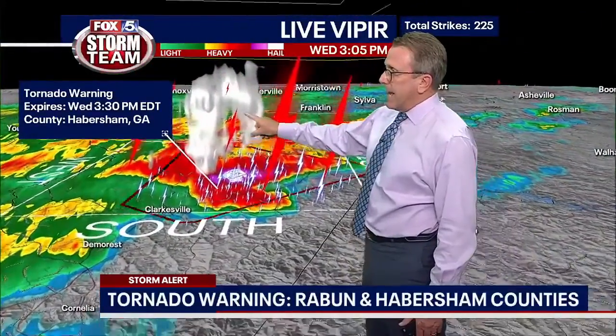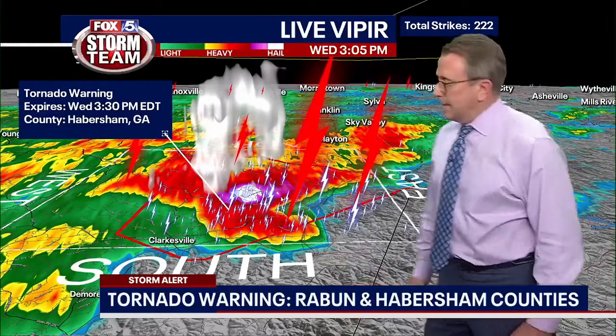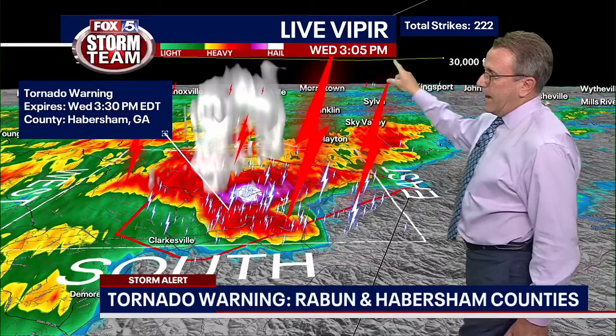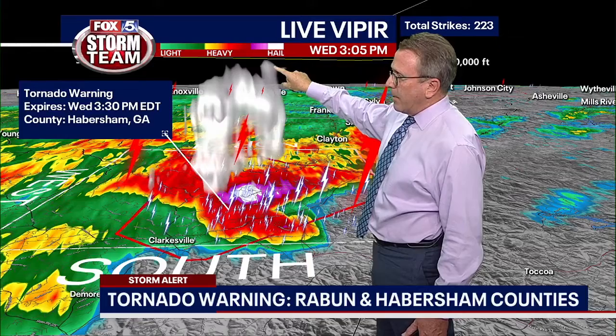We're going to give you a little 3D action here. This is that hail core, and that's intense going on right now, up to 30,000 feet here. You can see the line, that's 30,000 feet up in the atmosphere, and all that hail extending all the way up to about there.